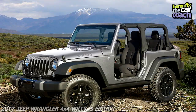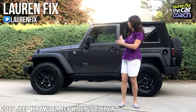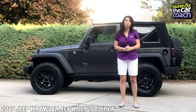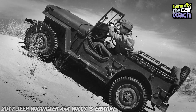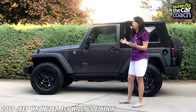Today we are driving the 2017 Jeep Wrangler 4x4, the Willys edition. Now, this is not just your regular Wrangler. This vehicle has some special history. You have to remember the history of Jeep. Back in November of 1940, this Jeep was delivered to the U.S. military to use for World War II. They built 300,000 Jeeps. I mean, these are really cool vehicles.